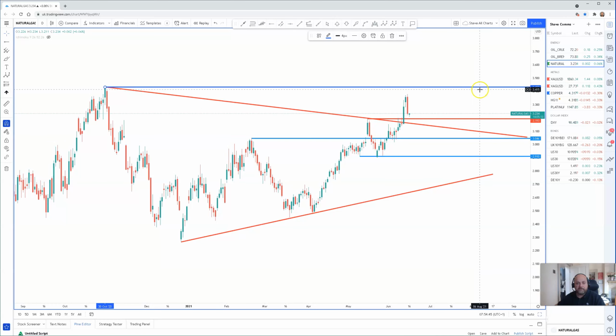$3.20. Now, the previous swing high comes in at 3.43. That for me is a prime target, and on the dip back down to here we should see support between 3.16 and 3.20, and the potential to set longs to target the 3.43 move. A break below there would then see the 3.04 to 3.05 level come into play, but key support coming in at 2.91.